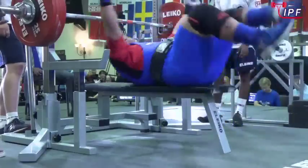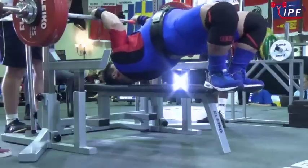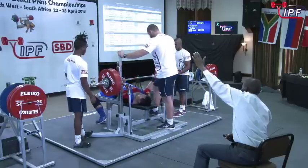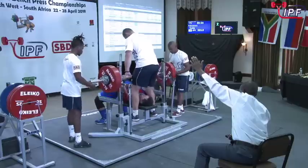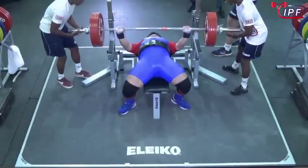Okay, so first lifter from Japan. Nakamura, 232.5 kilos. Japan, a nation of strong bench pressers. They are. I'm not sure if there's a physiological reason or if it's just a cultural reason, but they've got quite a big team here this week. Always very enthusiastic, the Japanese.